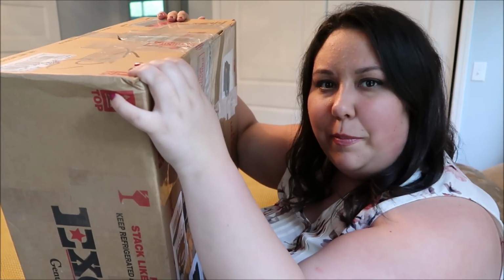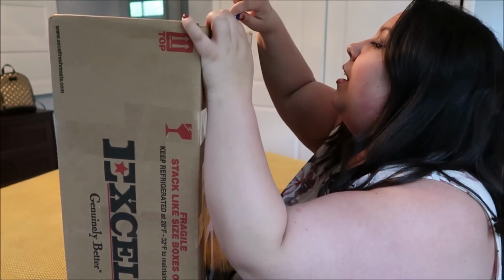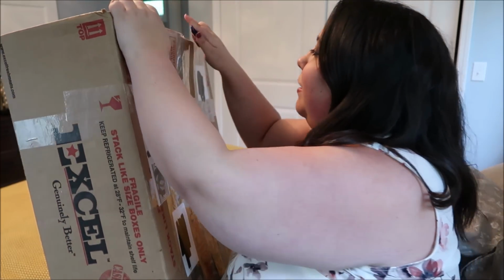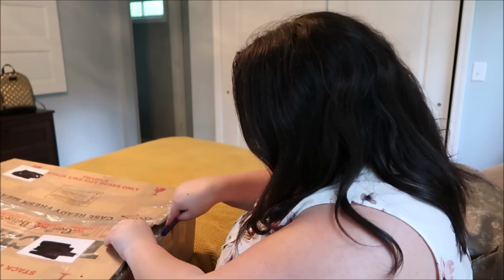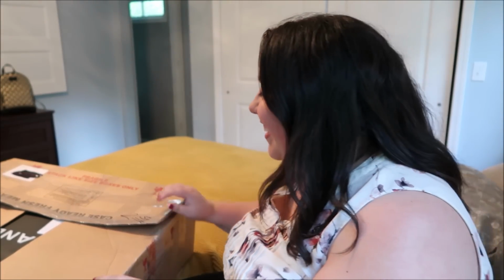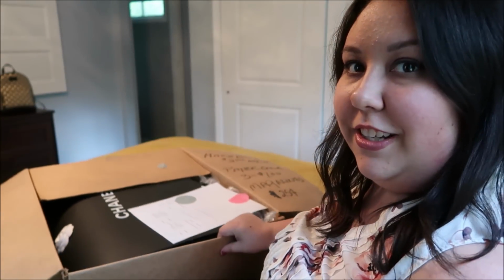Right, so it came in this ginormous box and it is packaged really well. I've already crossed out all the info on here. I guess I'm just gonna kind of open it this way for you guys. We'll see. I got my little thing here. So, oh my god, you guys, I am so excited. I know I'm gonna love it. I'm a little nervous, not gonna lie, but okay. Can you guys see everything? Maybe if I move over a little.